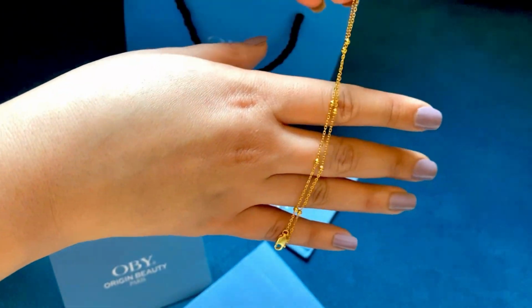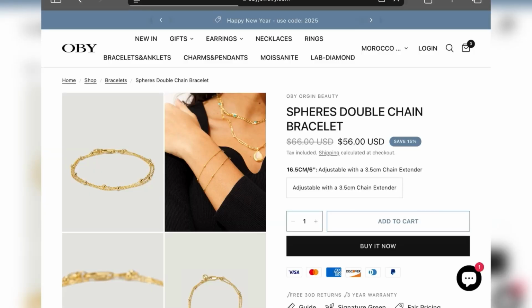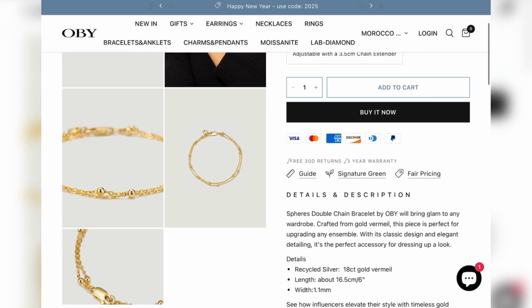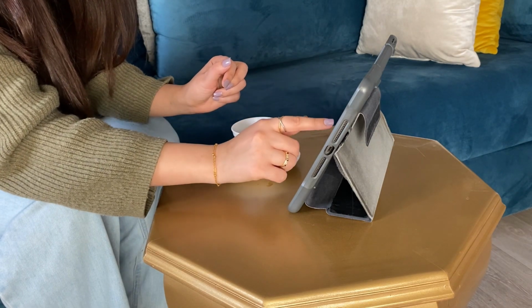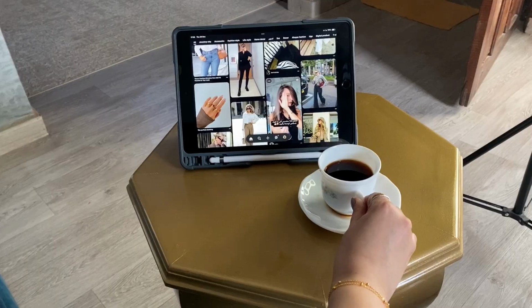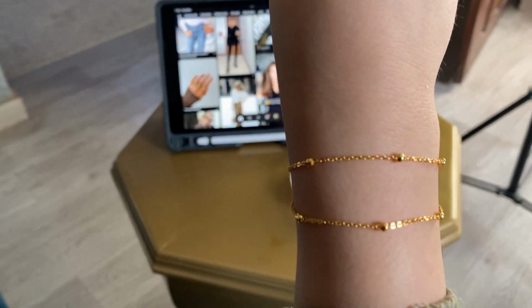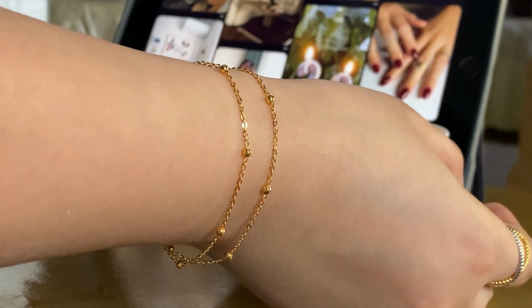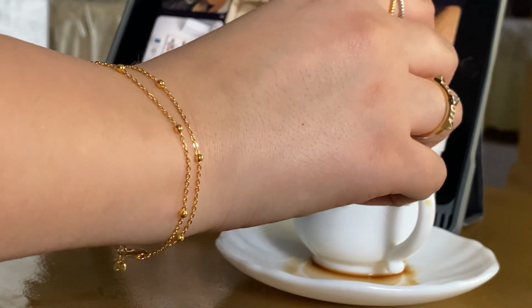The third piece is the Spheres Double Chain Bracelet. I absolutely adore this bracelet because it combines simplicity and elegance so effortlessly. Its double chain design with small sphere details makes it a standout piece.